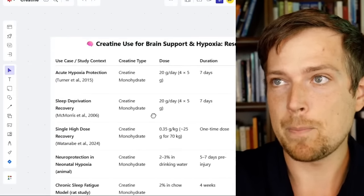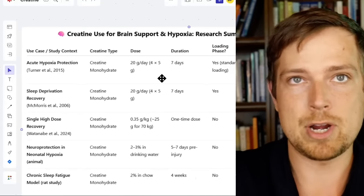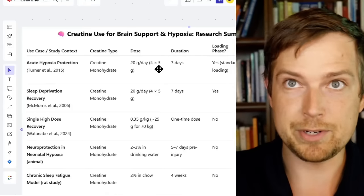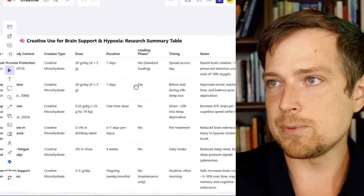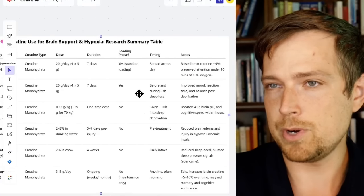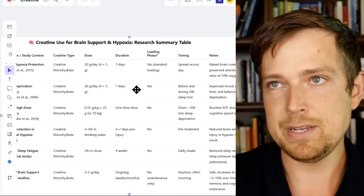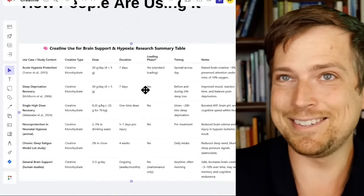Nonetheless, when they're typically dosing things out, they'll do a loading dose, like 20 grams per day, which is done in 4 doses, 5 grams each. That's how you get the 20, 4 times 5. Do that for about 7 days, and then some sort of maintenance dose, which isn't typically listed here. It's not listed anywhere, but that can be around 3 to 5 grams per day. Is that the most effective? That's what they do in the research. That's all I can say.